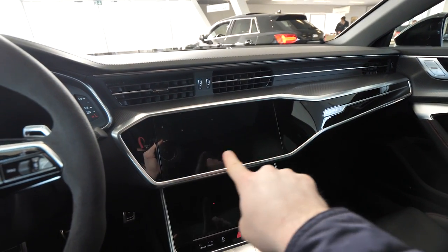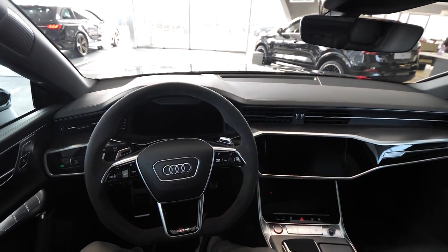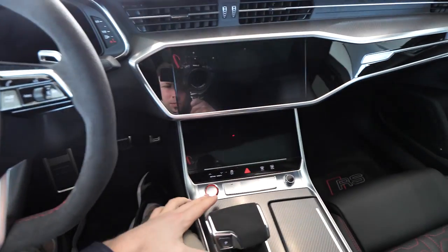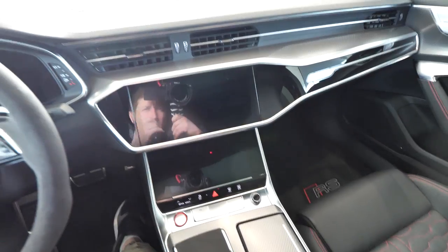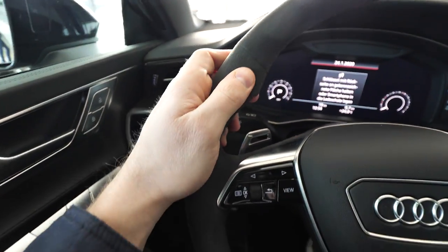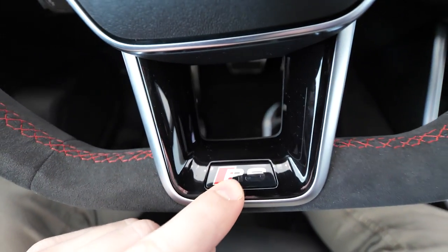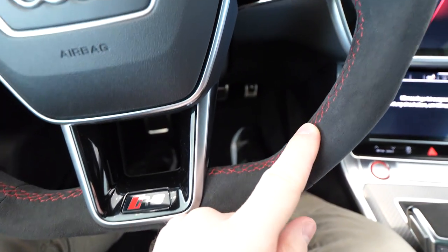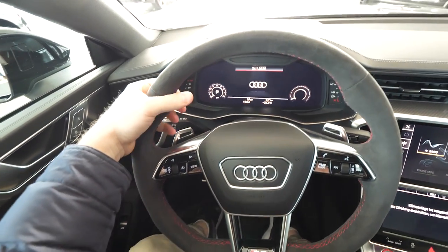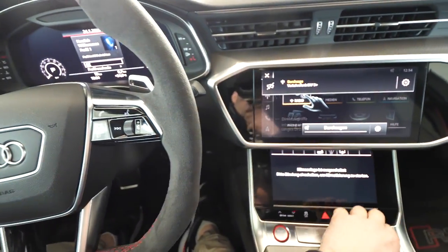Look at the design. Look how nicely they designed this multimedia system, how they integrated it there. It is really nice. I don't know, not many dashboards are made with so much good taste, and everything makes sense here. Anyway, Alcantara steering wheel. The grip is perfect. RS logo. You can see the red stitches even here. This is the new steering wheel. It looks super nice, and it feels so luxurious.